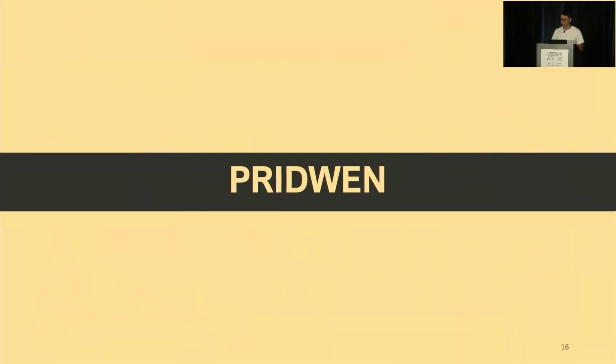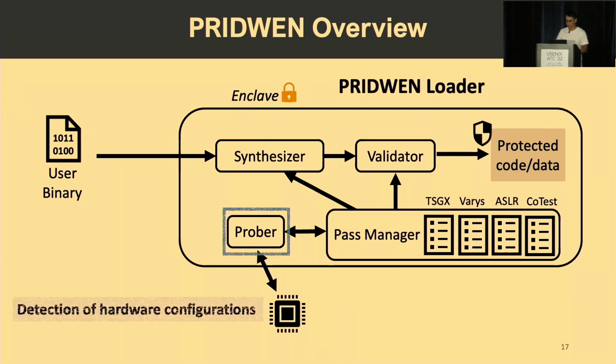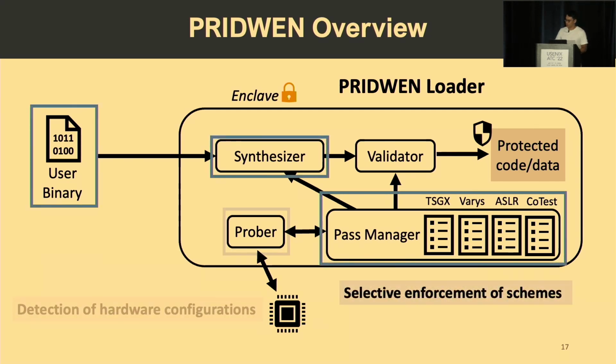So PRIDWEN is our answer to this. Let's take a look at an overview of PRIDWEN and see how it satisfies the requirements. From a bigger picture, PRIDWEN is a binary loader inside the SGX enclave. First, PRIDWEN's prober identifies the hardware and system configurations of the target platform in a trusted way. To selectively enforce schemes, PRIDWEN's path manager first determines an optimal set of feasible instrumentation passes based on the identified hardware configurations.